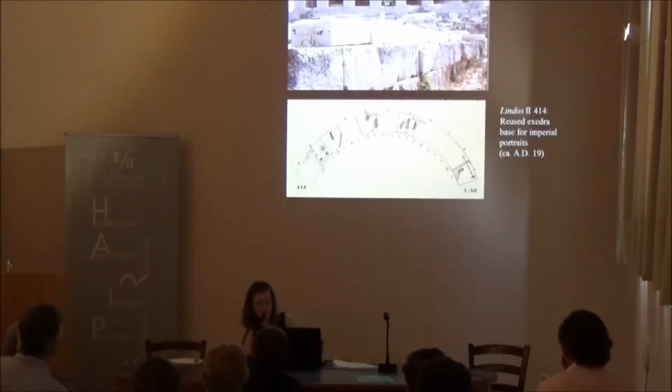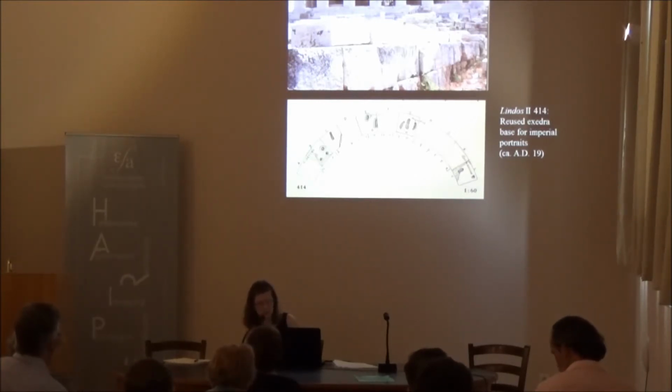Before moving on, I should note, though, that elsewhere in the Greek world in the early imperial period, local authorities struggled to come up with appropriate sets of matching bases for Julio-Claudian family portraits. At Lindos on Rhodes, an 11-block exedra was reused to support portraits of the very same subjects: Augustus, Tiberius, Germanicus, and Drusus.